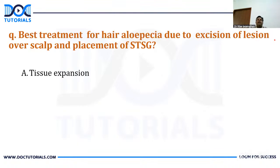Best treatment for hair alopecia due to excision of a lesion over the scalp and placement of STSG is tissue expansion. One second, just one second.